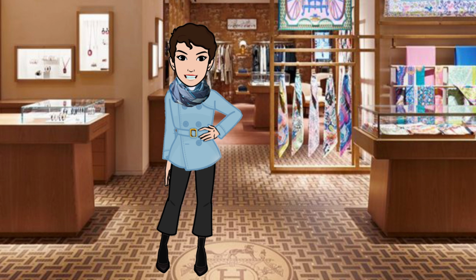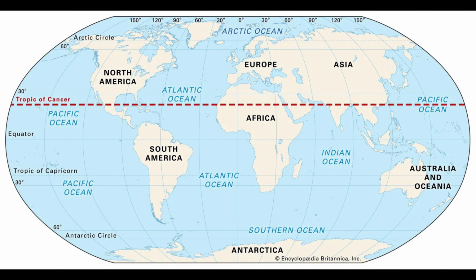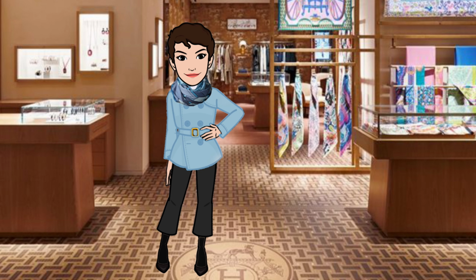You probably already know that solstices happen twice a year, once around June 21st and then again around December 21st. On the June solstice, the sun is directly overhead the Tropic of Cancer in the Northern Hemisphere, while on the December solstice, the sun shines directly over the Tropic of Capricorn in the Southern Hemisphere.